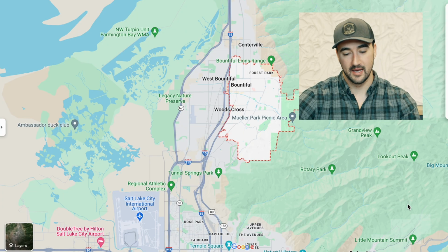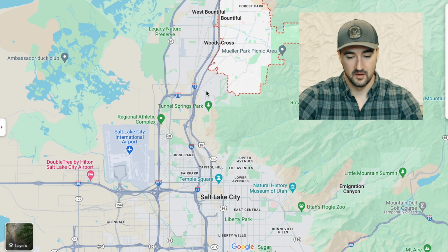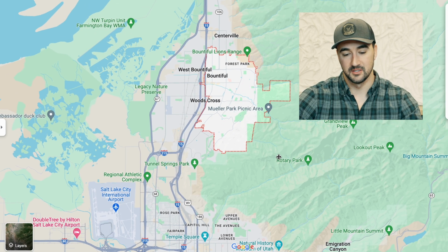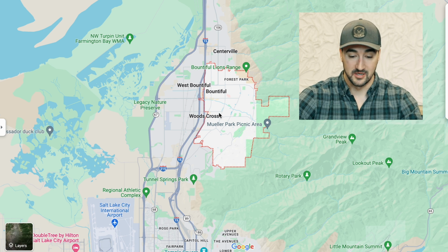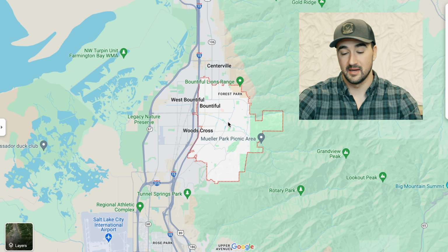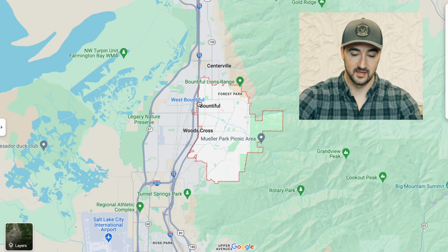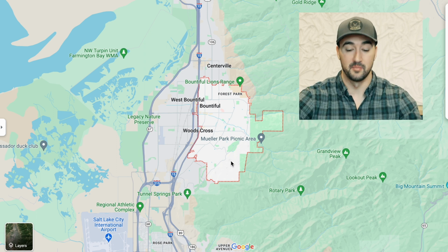Bountiful is going to be located up here to the north. So here's downtown Salt Lake City. If you continue taking I-15 in the north, the first major town you're going to get to is Bountiful / Woods Cross. Bountiful can be kind of divided into 3 main areas. You have West Bountiful to the west. You have sort of downtown Bountiful here in the center. And then on the east side is considered more of the bench.